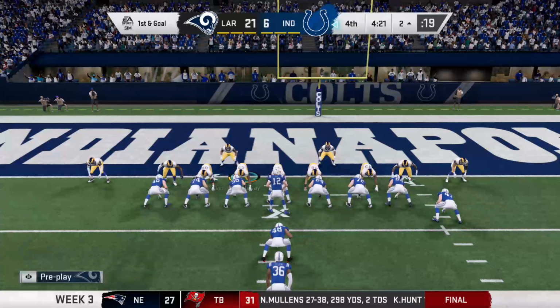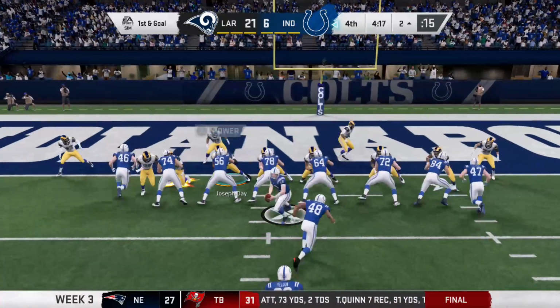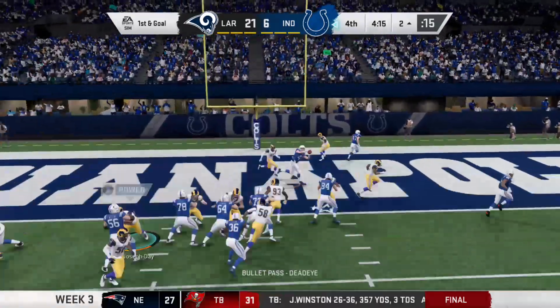Now, correct me if I'm wrong. You know, you're down 2 scores. I don't think you need to rush just yet, but you can't take your time either. Yeah, even if you don't want to commit to a 2-minute offense.